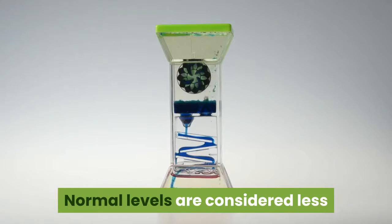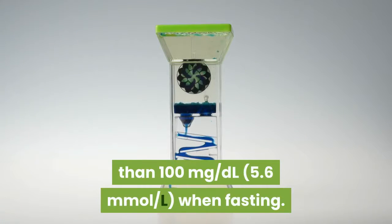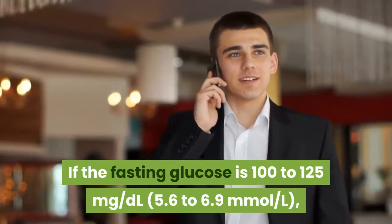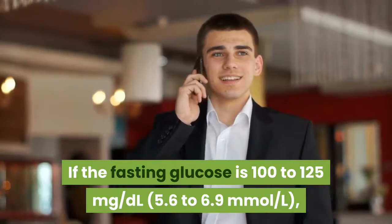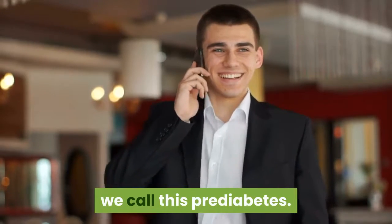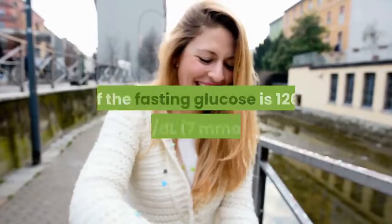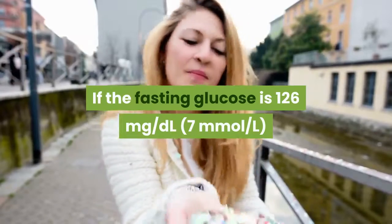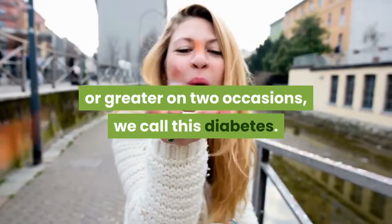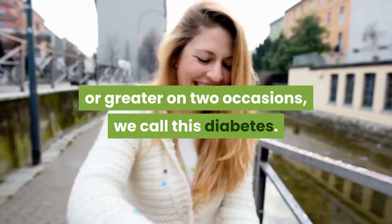Normal levels are considered less than 100 mg per deciliter, 5.6 mmol/L when fasting. If the fasting glucose is 100 to 125 mg per deciliter, 5.6 to 6.9 mmol/L, we call this prediabetes. If the fasting glucose is 126 mg per deciliter, 7 mmol/L or greater on 2 occasions, we call this diabetes.